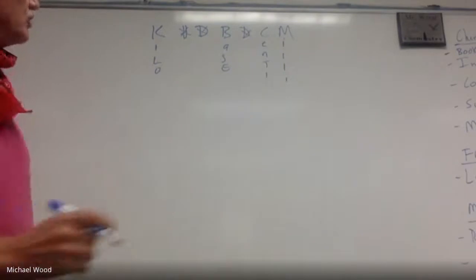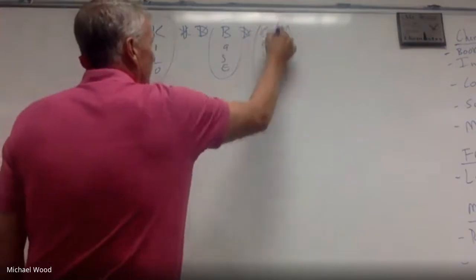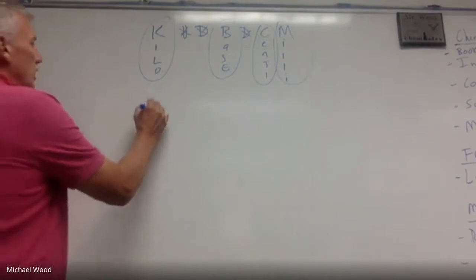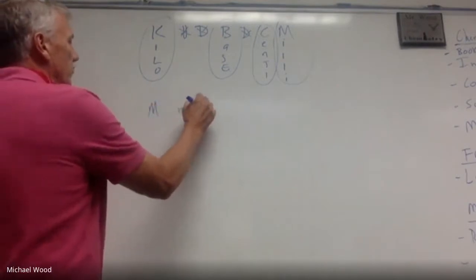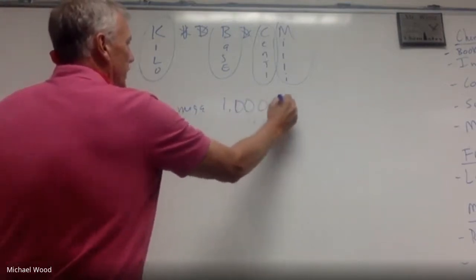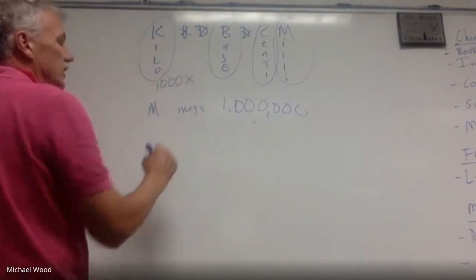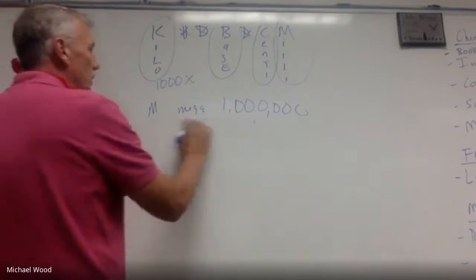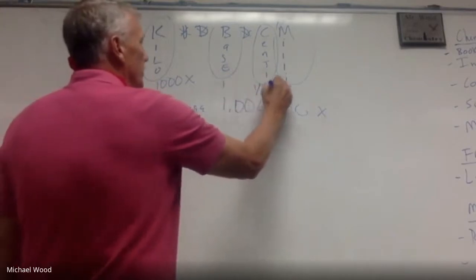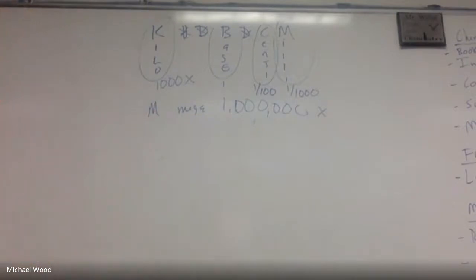So here are the key prefixes: kilo, the base, which of course isn't a prefix, centi, and milli. And another one that we could use in AP chemistry once in a while is capital M, which is mega, a million times as big. Let me go back here. A kilo would be 1,000 times as big: a kilogram, a kilometer. A mega is 1,000,000 times as big. Base is just 1. A centi is 1/100th, and a milli is 1/1000th.